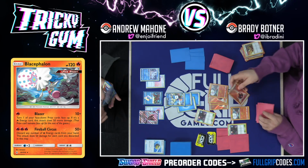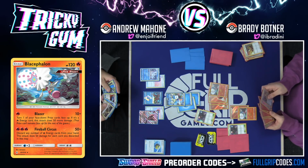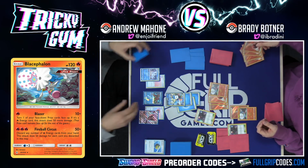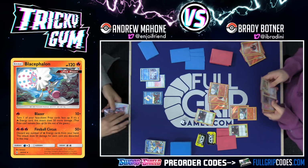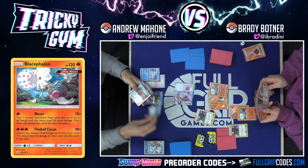But I think 4-3 is fair, because you can make the argument that you want to start with a Snom every single game, even if you're going first. So it gives you the highest chance of being able to do that. Yeah, in this particular version of the list, I did end up cutting the 4th Frostmoth for the Volcanion Prism Star to just have that extra attacker.